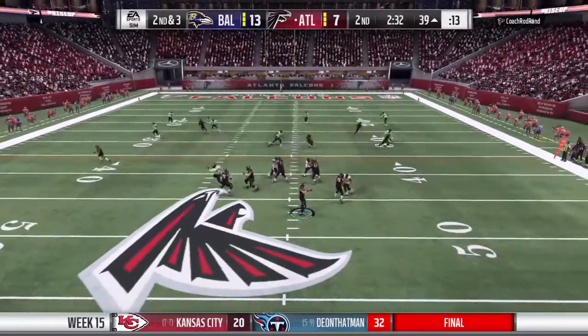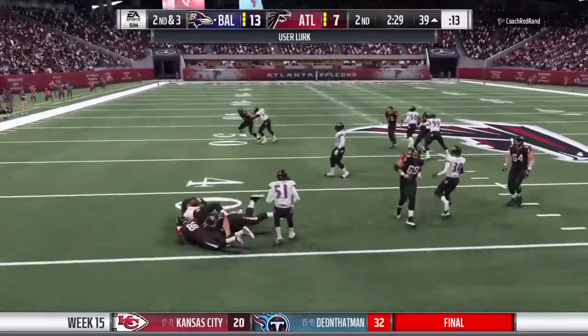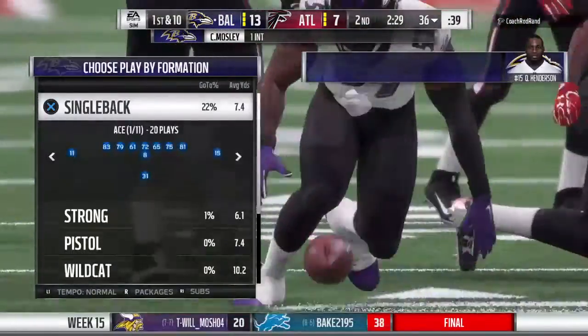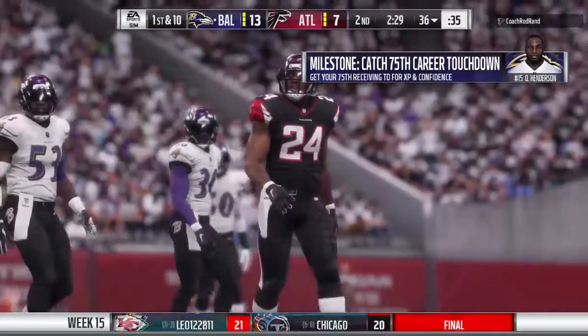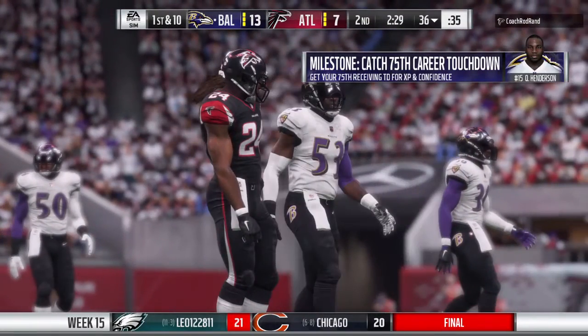From the shotgun, he'll look to throw. He rifles one that's intercepted. Picked off by the linebacker, C.J. Mosley. And they take possession of the football and have it at the 36-yard line. That's now his 2nd interception in as many weeks from his linebacker position.